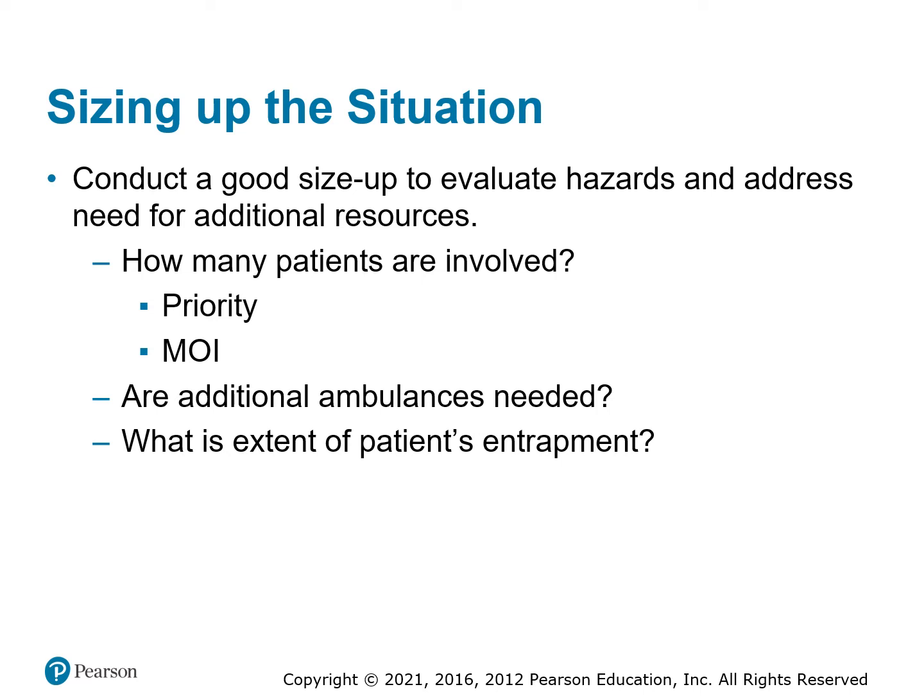Is this a simple accident that maybe you take them to get evaluated, but there really should be no serious injuries? Or is this a horrific crash where two cars hit head on going 60 miles an hour and there's massive damage to the vehicles and the patients are severely injured? Are there additional ambulances needed? Are there additional resources needed?